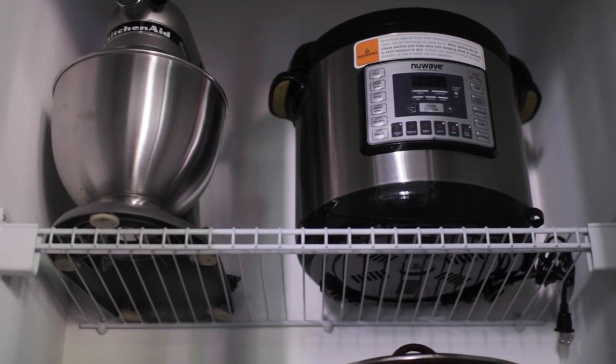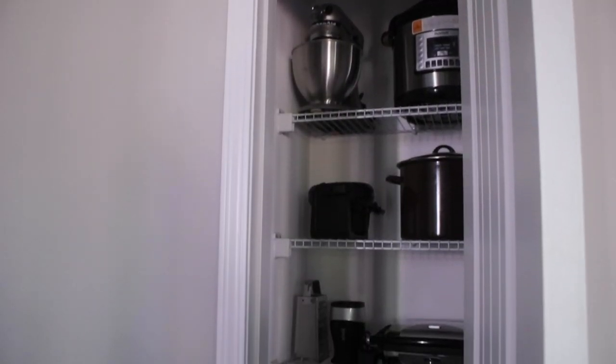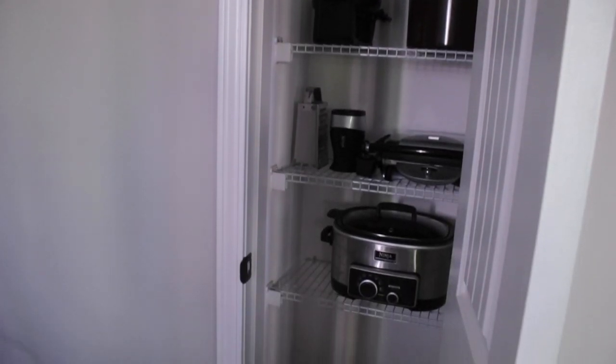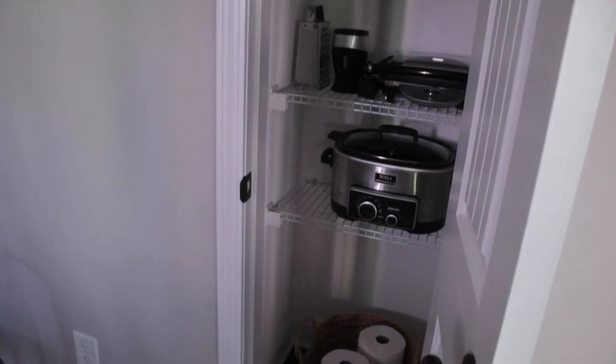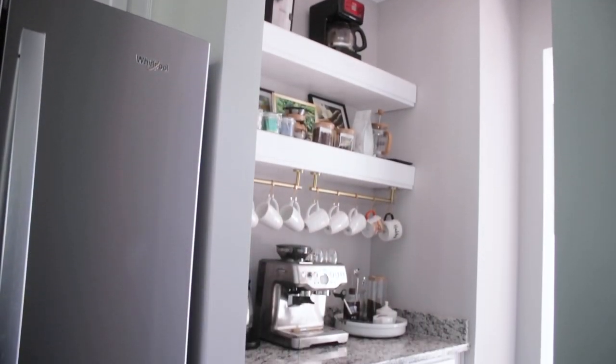Y'all, it's amazing how much space decluttering creates. Clutter just takes up so much space. In the pantries, it automatically looks like a lot less stuff once you've organized it, thrown things away, and decluttered it. I love it.